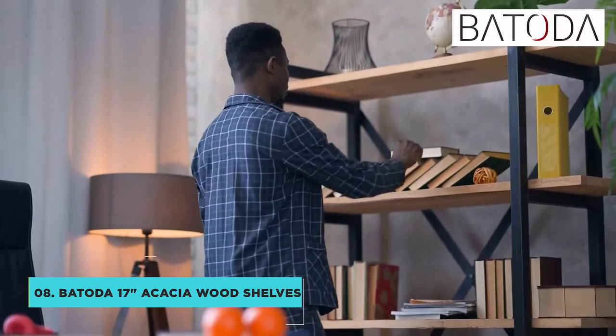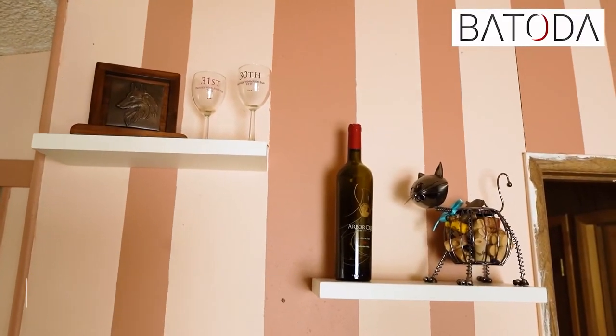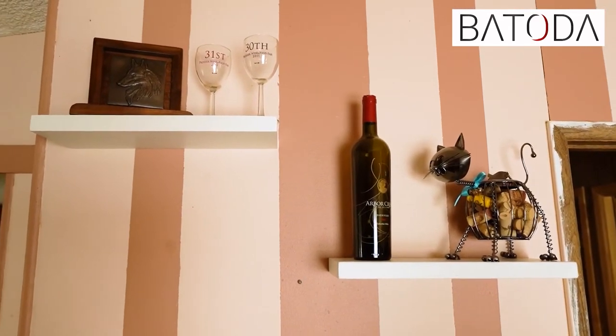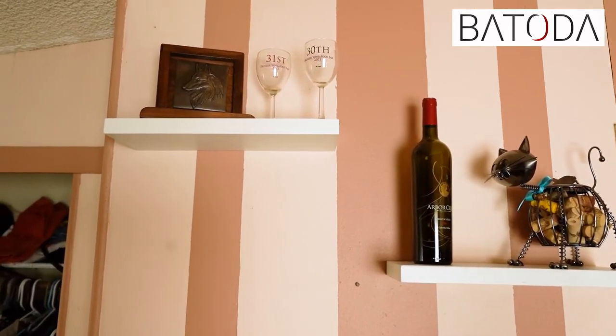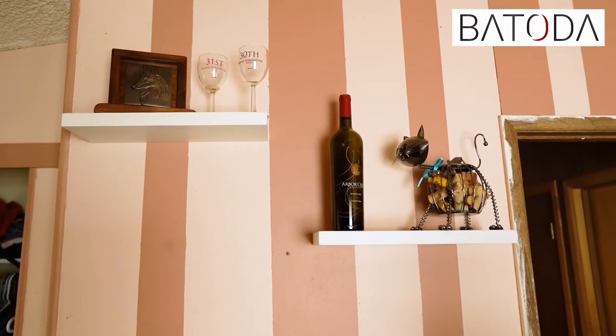Bookshelves are old school and take up a lot of space. Make a statement with Floating Shelves by Batoda. Made from real acacia wood, they are sturdy, elegant, and strong. Our floating shelves come in different sizes and colors to meet any decor.